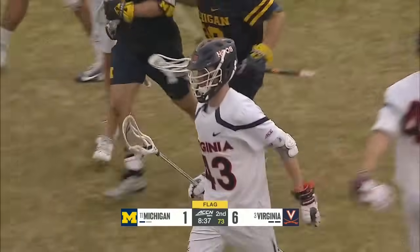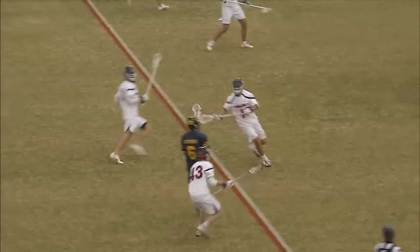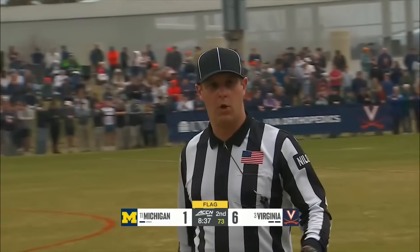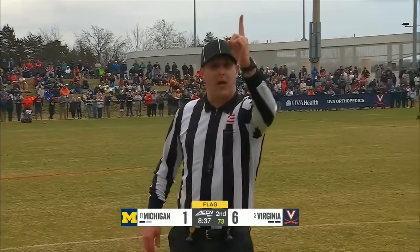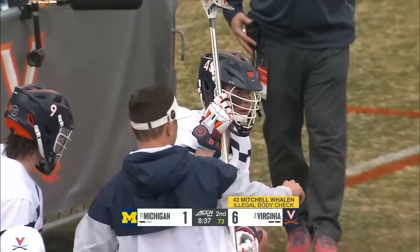Everybody's jacked up. Everybody's excited, huh? This is the Webster's definition of a push from the rear with possession. Mitch Whalen. That's not even a push. It's an illegal body check. He got his money's worth.